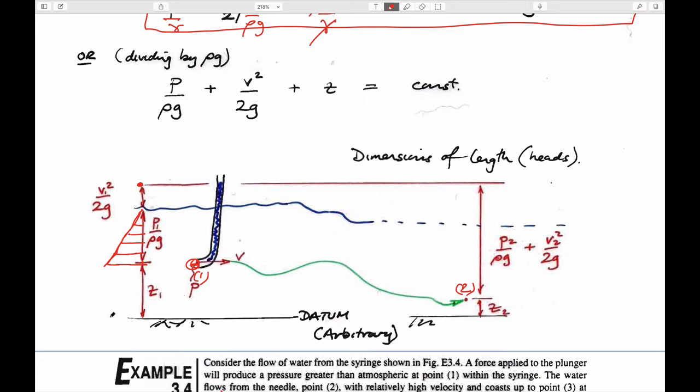How high you are above a datum, where in this case z is equal to 0 on this point. This is the elevation head. This is the pressure head. The pressures will vary linearly down to that point. And since it's going at some velocity rather than being static, this is the velocity head that it has.